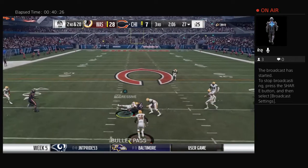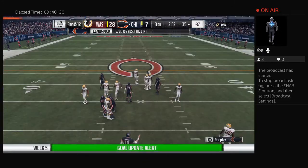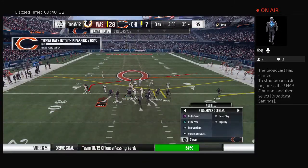On second down, here's Garoppolo. And Matthews over the middle with a grab. 8 yards on the completion, but now they face third down.